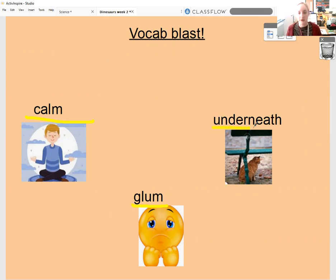And we had one more word, and that word was underneath. Your turn. So if someone is underneath something, then it means they are directly positioned under it, okay? So here you can see in the picture, I've got my lovely cat, and my cat is underneath the bench. She's positioned directly under another object.